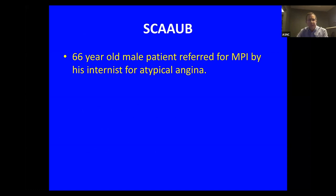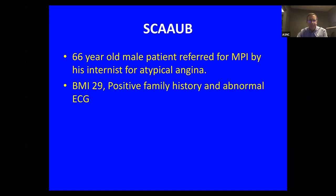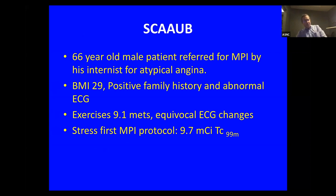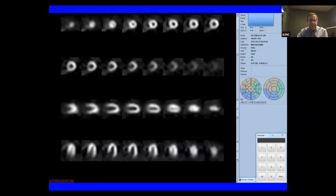Another SPECT study. This patient was referred for MPI by his internist for atypical angina. He has a family history of coronary disease and abnormal EKG. He exercised 9 METs, had some equivocal EKG changes. He had a stress-first protocol on one of our Anger camera machines with a dose of around 10 millicuries. And these are the images.